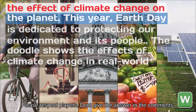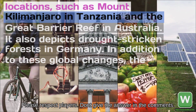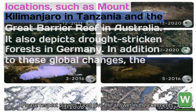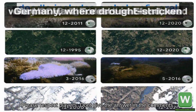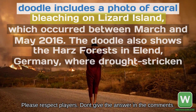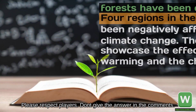The doodle shows the effects of climate change in real-world locations, such as Mount Kilimanjaro in Tanzania and the Great Barrier Reef in Australia. It also depicts drought-stricken forests in Germany. In addition to these global changes, the doodle includes a photo of coral bleaching on Lizard Island, which occurred between March and May 2016. The doodle also shows the Harz forests in Germany, where drought-stricken forests have been decimated.